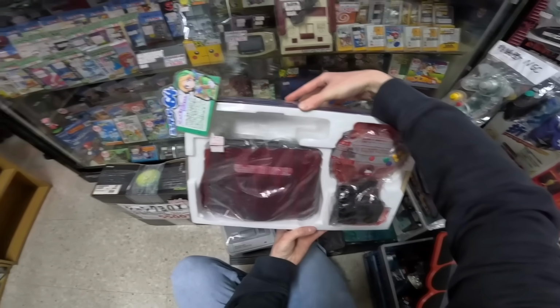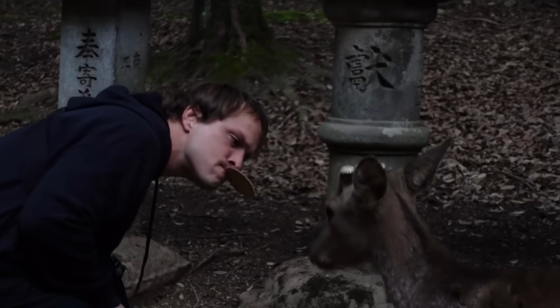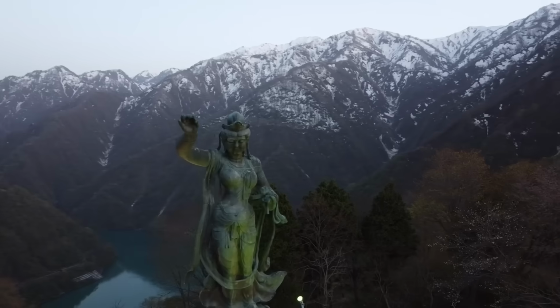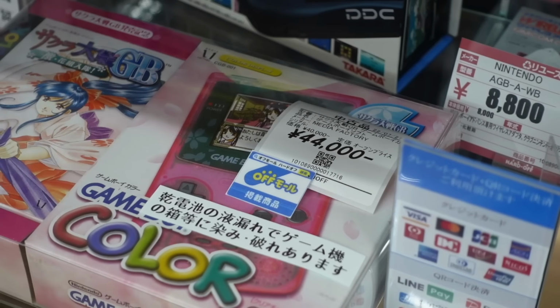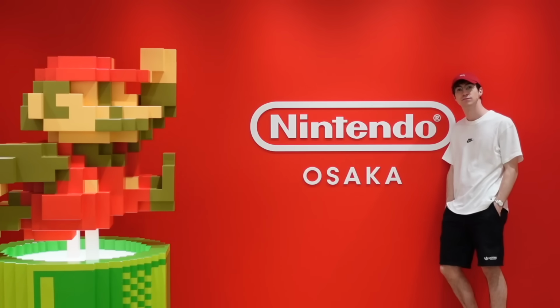I drove around Japan for 2 weeks straight, going into every second-hand shop we could find, looking at some of the rarest retro games and consoles ever made. Over the next couple of months, I'll be taking you guys along the journey with me as we explore this beautiful country and see what insane stuff we can buy.